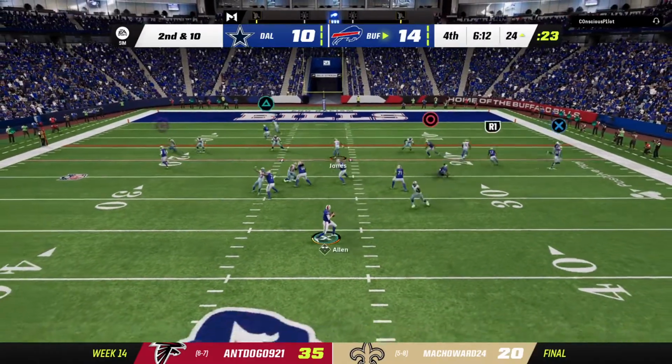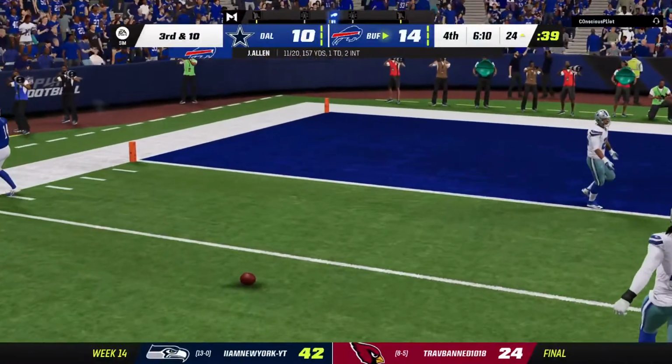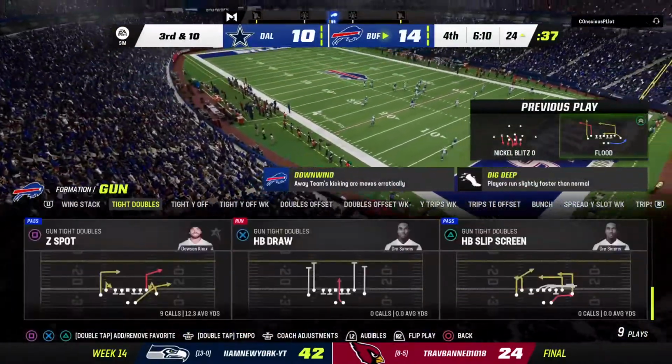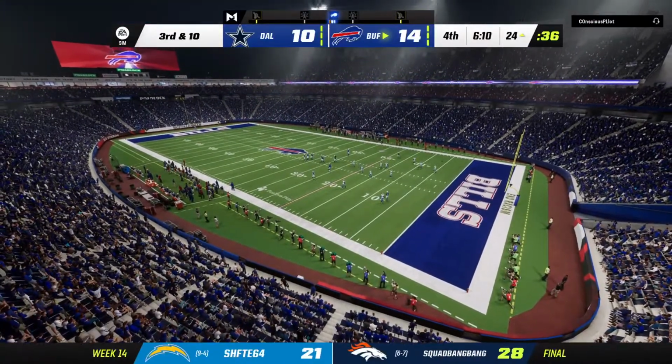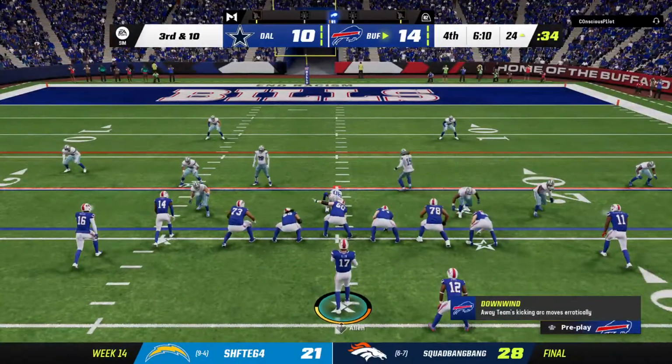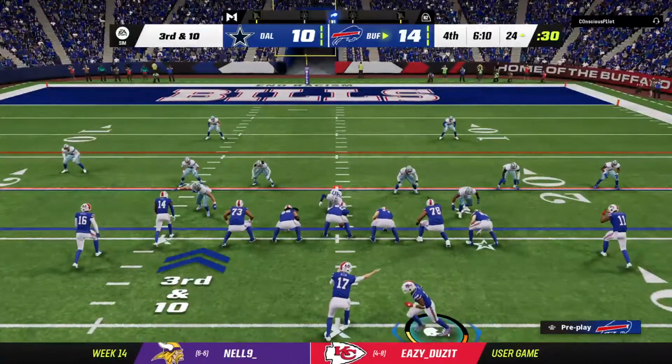Now Allen. And his throw's going to be incomplete. He came through well with a nice pass breakup there. Fortunate that he was on the spot. He's the only guy left to prevent the 1st down. So now 3rd and 10. A big play to start the drive, but nothing since.